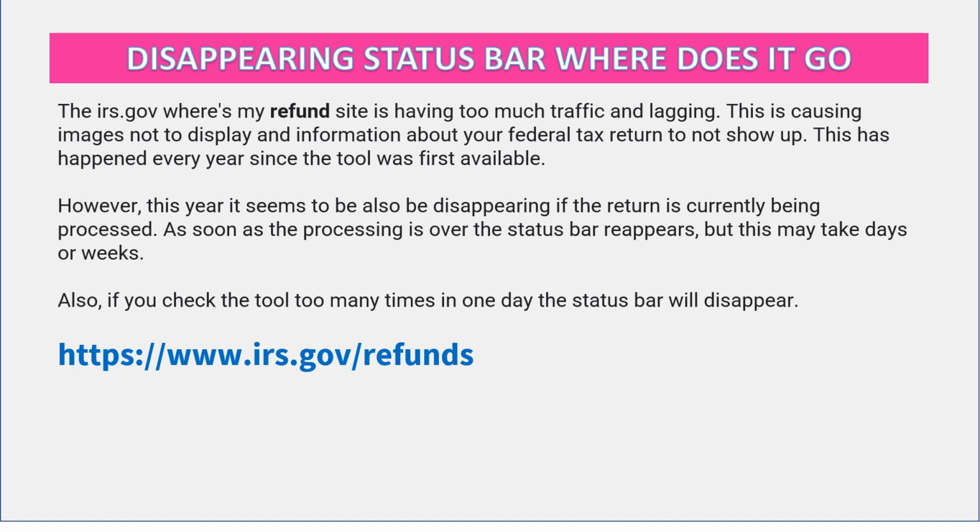If on the next screen you do not see status bars, you're going to wonder where did your status bar go. The IRS status bar on the Where's My Refund tool has been disappearing ever since the tool was first available. This has to do with the irs.gov Where's My Refund site having too much traffic and having lagging. And it is causing images not to display and information about your federal tax return not to show up.